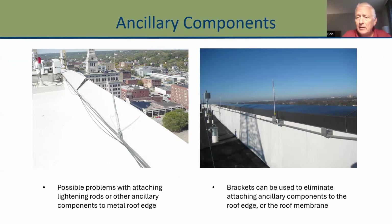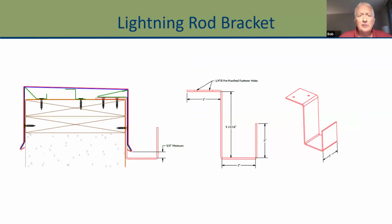The picture on the right, I think is a really elegant solution. There's nothing proprietary. Anybody could make this. It's just a bracket that goes on the coping, on the parapet wall underneath the coping. It keeps the lightning protection off of the coping and also keeps lightning protection off of the membrane that's wrapping that wall. It's the waterproofing. The membrane manufacturer doesn't want holes going through his membrane either. Bracket just looks like this. Pretty simple little bracket. I've seen them made out of aluminum and stainless steel. And you attach them to the wall.